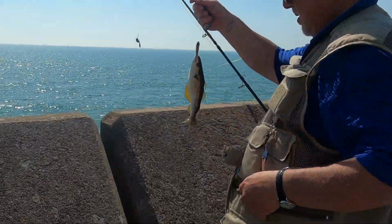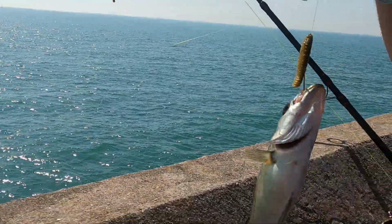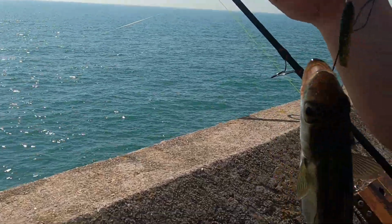Another one from down the wall. It's a bit different. A pollock. A little pollock. Only a small one, but it shows you what's down there.